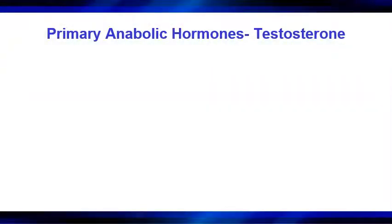So now we're going to look at how all of the information from the endocrine system interacts as far as resistance training is concerned. Look at the primary anabolic hormones, and one of the primary anabolic hormones is testosterone. This is the primary androgen that interacts with skeletal muscle.